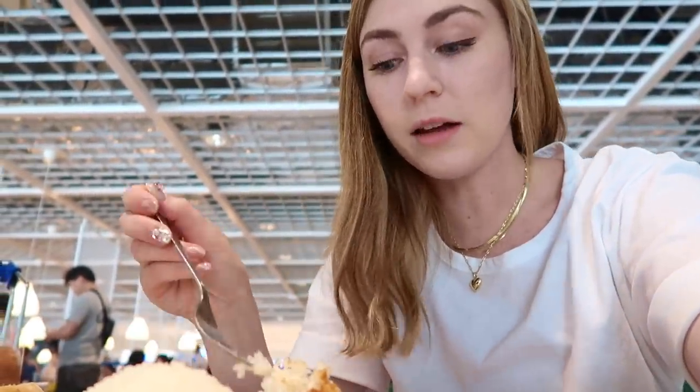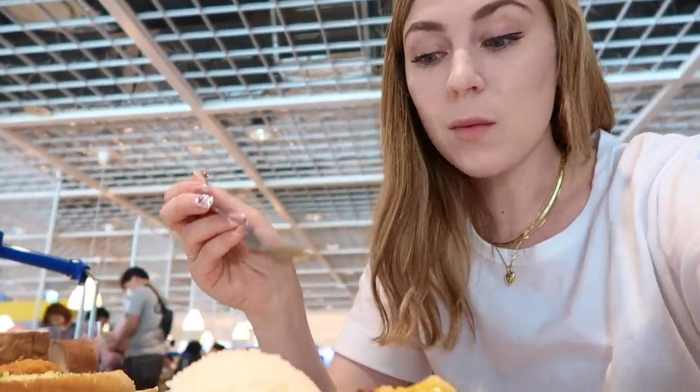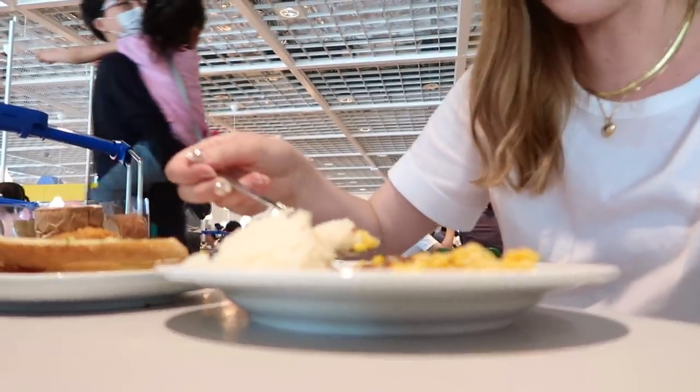So the first thing I'm eating is dongkas, which is a pork cutlet dish. This is super popular in Korea. It's cheap. How much was yours? Like 5.